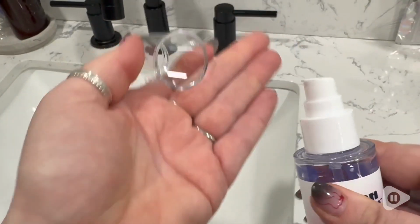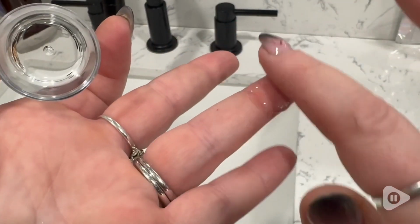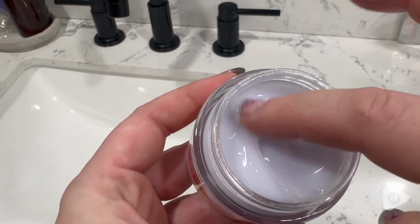You start with the rice water toner, and the 2% BHA and 2% niacinamide work perfectly together to gently and powerfully clear your pores, reduce breakouts, and smooth texture. Following with the complementing formulas in the trio, each one crafted to hydrate, refine, and boost your skin's natural radiance.